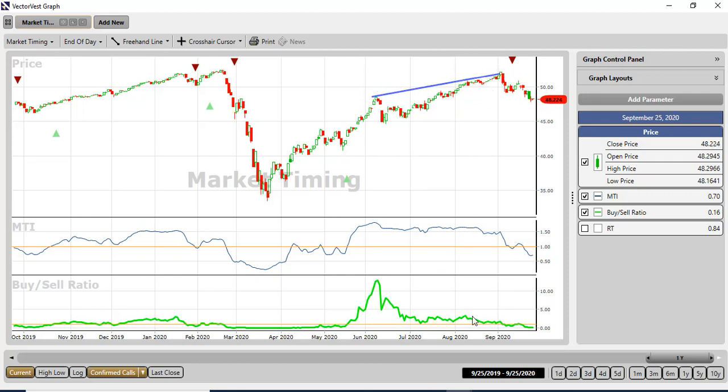As you can see, the market's starting to get very oversold here because the buy-sell ratio is right down at 0.16 now. The experts in North Carolina tell me that if the buy-sell ratio historically gets below 0.25, then that's a mega oversold situation. The MTI, the market timing indicator, is getting down there into a mega oversold situation. It needs to get down to about 0.6. It's sitting at 0.7. So we're approaching an oversold area where we could expect a bounce here, folks.